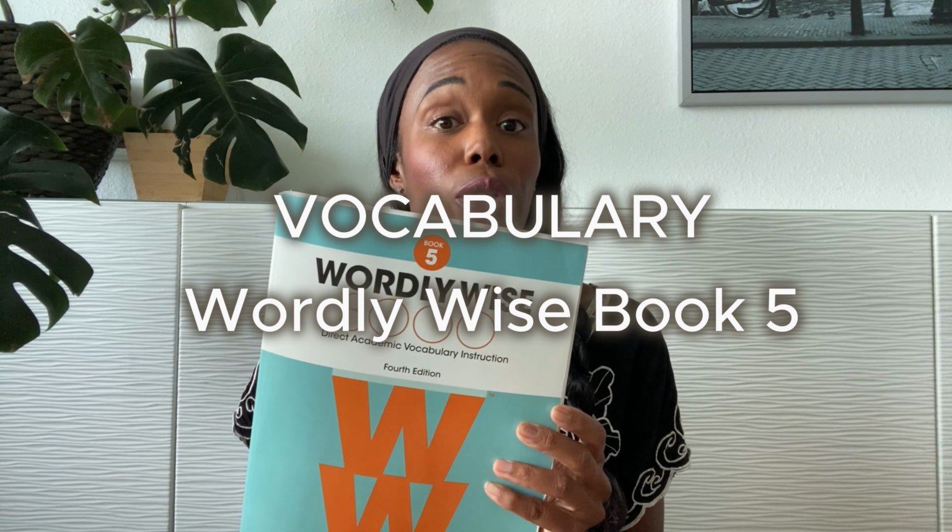For vocabulary this year, we continue with Wordly Wise. We will be in book 5, which I believe is equivalent to a 5th grade level. And quite honestly, I cannot think of any cons with this program. I can only think of the benefits, so let's talk about that.